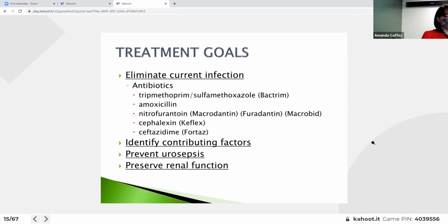Identify contributing factors, okay? Is it because the diaper's not being changed often enough? Is it because the child's not wiping properly? Prevent urosepsis. Again, little kids, especially babies, are going to be more prone to becoming septic faster. And preserve renal function.